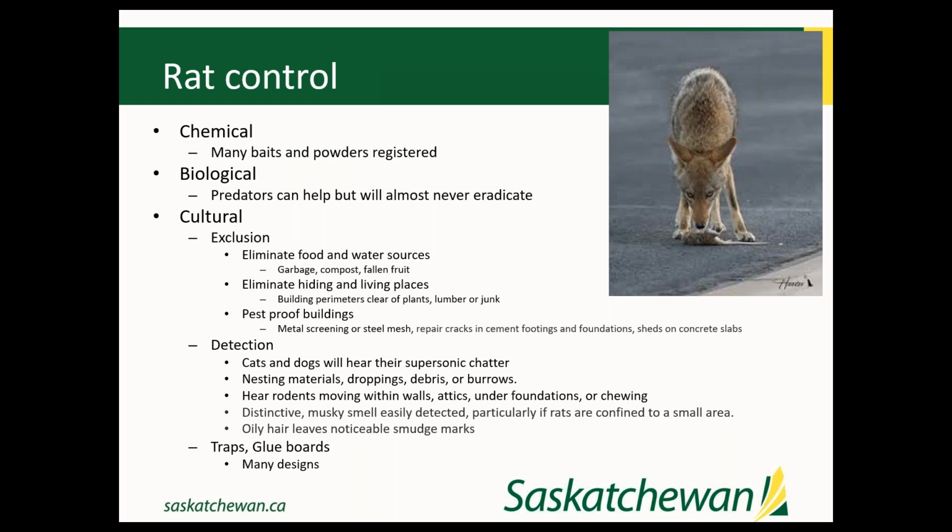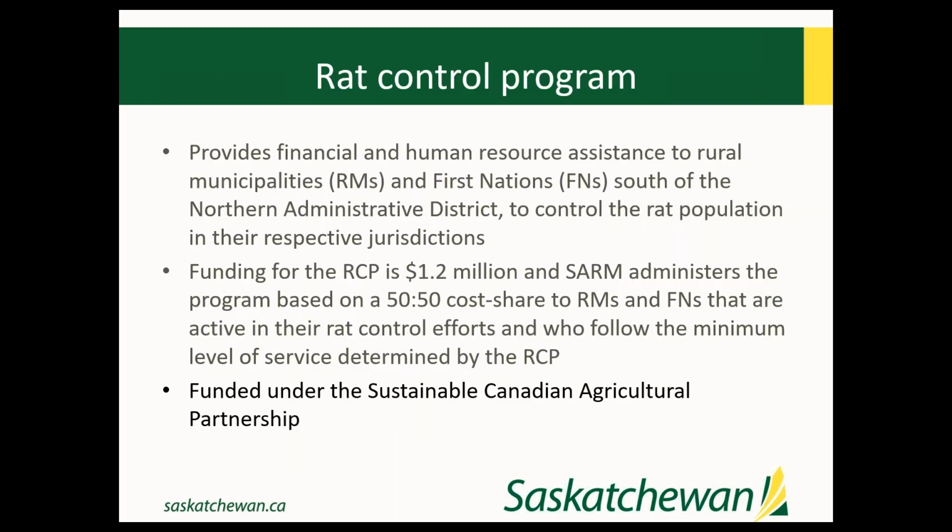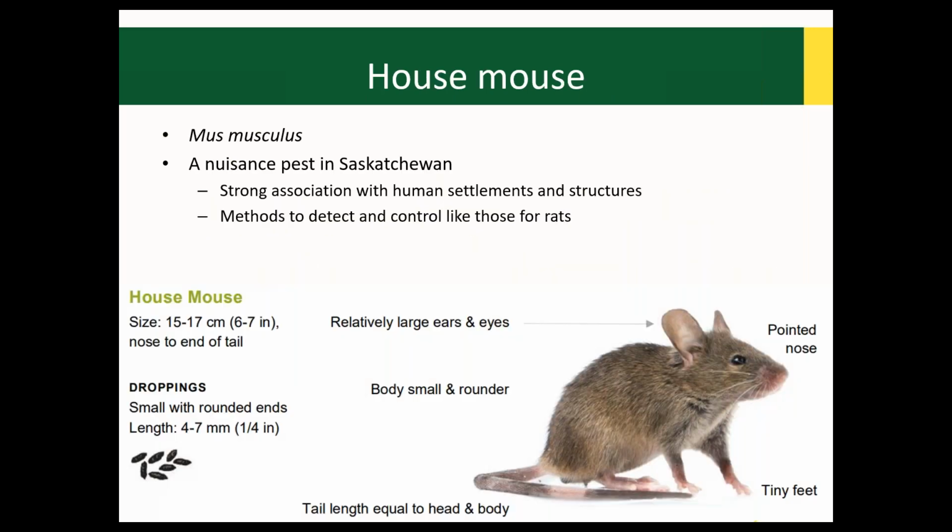So from a cultural control perspective, you can also look at traps and glue boards, and there are many designs, and these are typically relatively inexpensive and widely available. So I'm certain all of you are familiar with rat control programs, so I'll just skip over this slide. We'll talk a little bit about the house mouse, which can be a problem, particularly in urban areas.